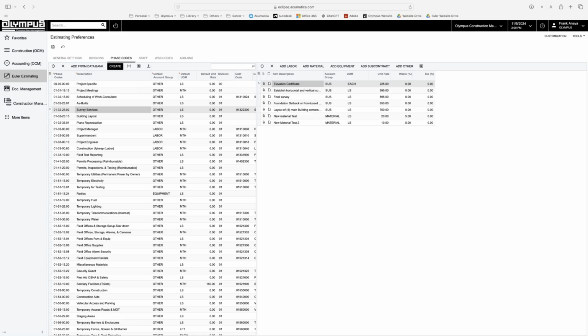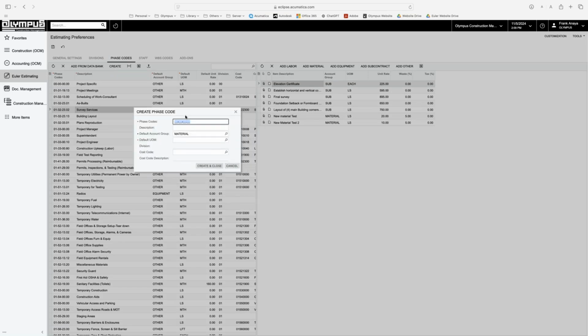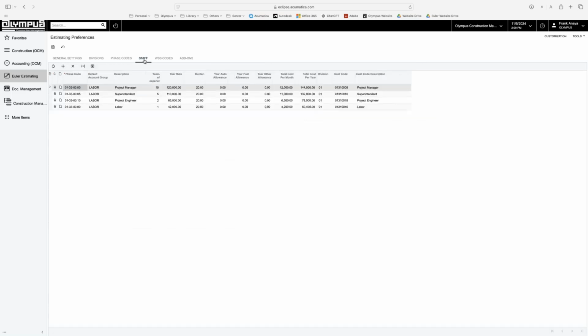So we also have the ability, if some codes are not available in the data bank or you want to add your own code, we got you covered too. You have the ability to create phase codes on the fly and assign the values you require. So let's move on to the staff.